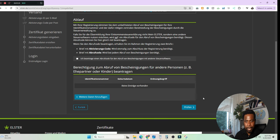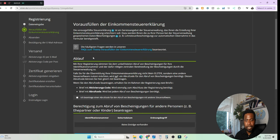And the next page, here they're just telling you what to expect. Okay, you're going to get in the mail, and in the post office mail is what I'm talking about, a letter with an activation code. So you're going to need that letter with the activation code.